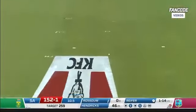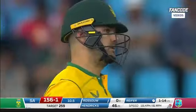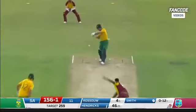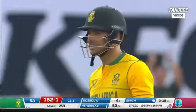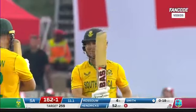Oh, Rousseau advances. Right out of the middle, gets 4 runs. Yeah, this has been his strategy. I mean, he had a few first. Oh, he's cranked that up, and that's gone for 6. What a shot that is from Hendricks. He's gone to 50 as well. 22 balls. So it's 12.50.